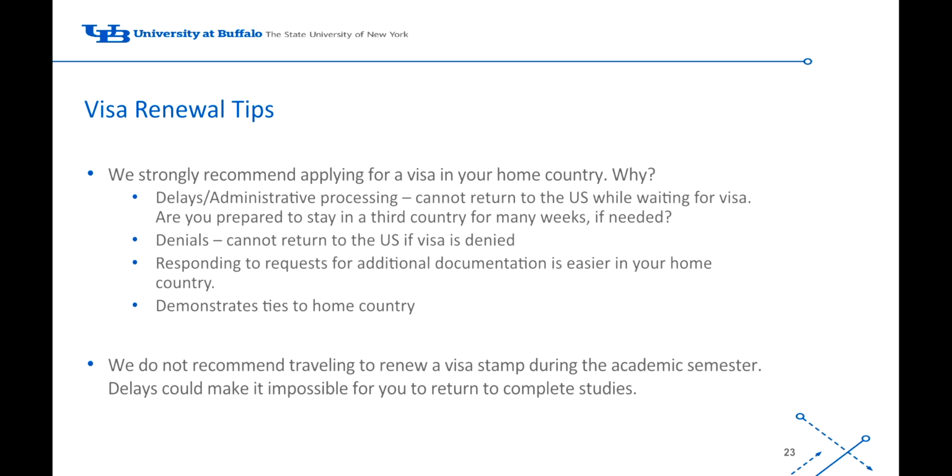So, if your visa is denied in a third country, you would need to then plan to return home and apply again. Additionally, responding to requests for documentation can be easier in your home country. For example, if they ask for a bank statement and you need to work with your bank directly, being in the same time zone or in the same location can make that easier. You also need to make sure that anytime you apply for your F1 or J1 visa, you're able to demonstrate ties to your home country. Doing your visa application from your home country may help to do this.